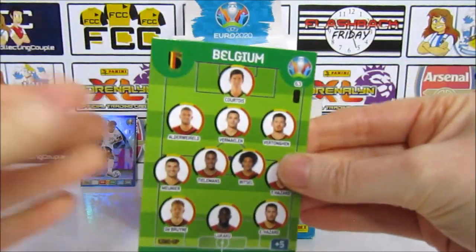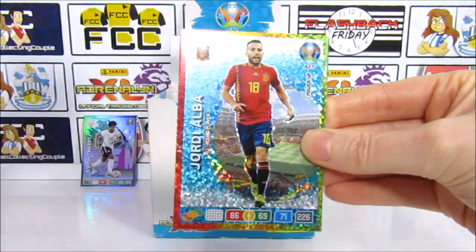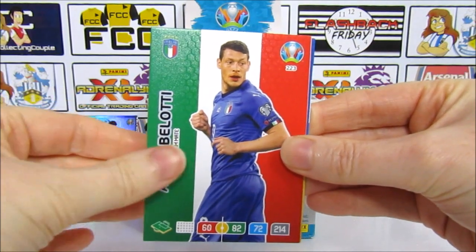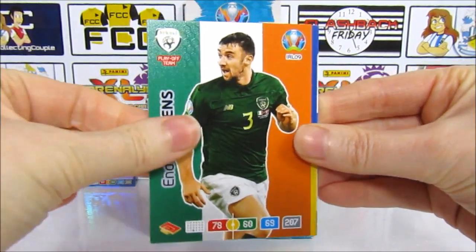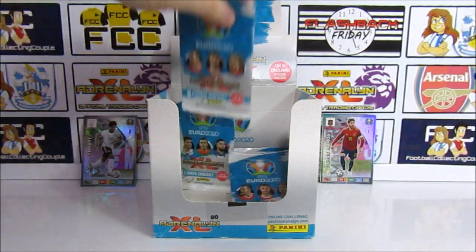Oh, a lovely normal pack. We have a Belgium lineup. And then we have a Chiellini. Fan's favourite. That's definitely a new one, I think. Suarez's favourite. Alaba all-rounder. Alba. Then we have a Belotti. Kvaratskhelia. Yep, nice. Stevens. A Sertunchuk. And a McGregor.